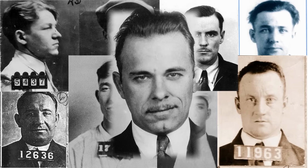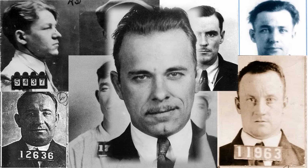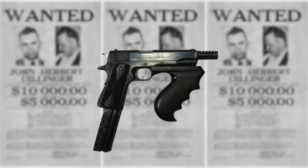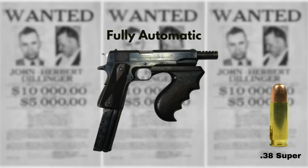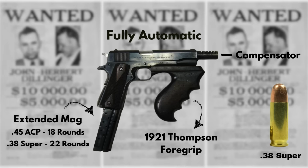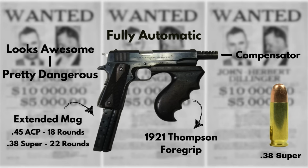Believe it or not, John Dillinger and his gang were among some of the very first criminals to ever get their hands on a full-auto handgun. It's well documented that John Dillinger and some of his gang members used Colt Government Model 1911s, which were chambered for .38 Super and modified to fire fully automatic, as well as being equipped with a 1921 Thompson submachine gun foregrip and compensator. Oh, and it had an extended magazine too, which could hold 20 rounds. Although this gun looks awesome, its actual practicality was questionable due to its extreme recoil.